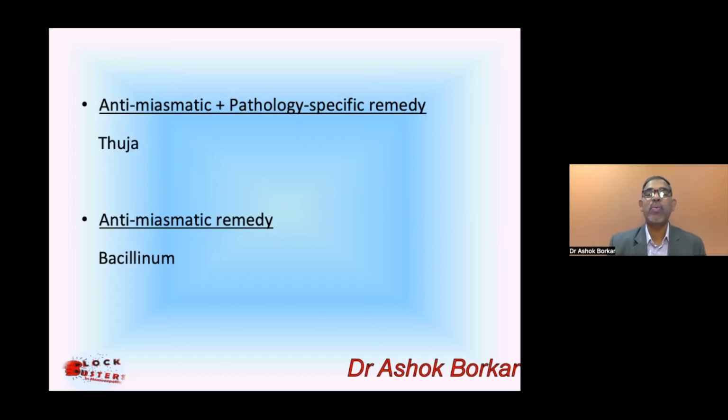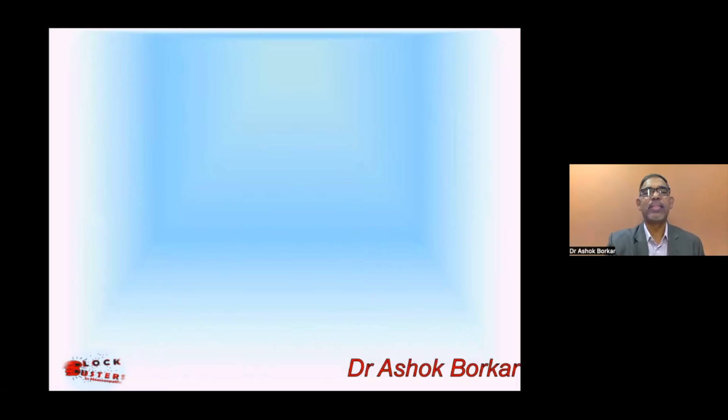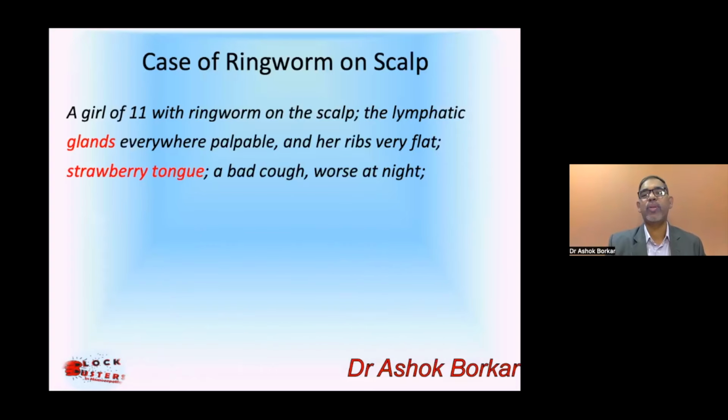So what do we see? What is his style? He was more of an anti-miasmatic and a pathology-specific remedy prescriber. Another case from Burnett. Case of ringworm on the scalp. A girl of 11 with ringworm on the scalp.